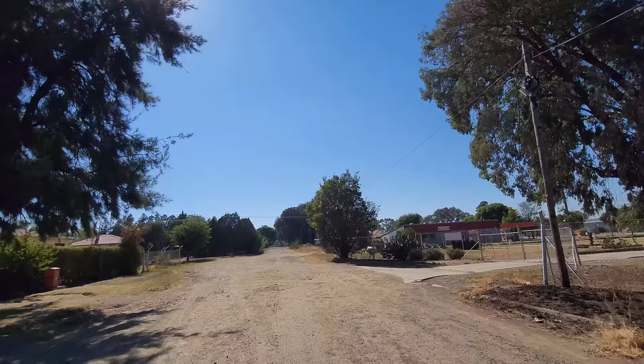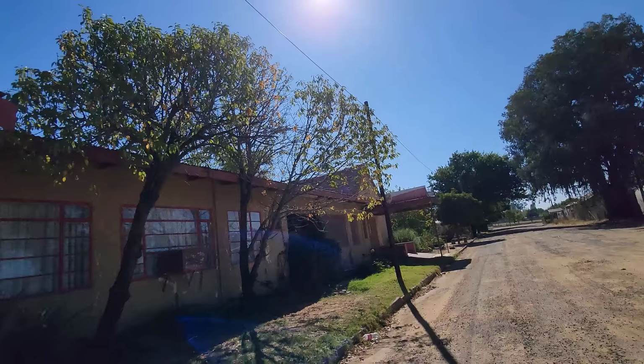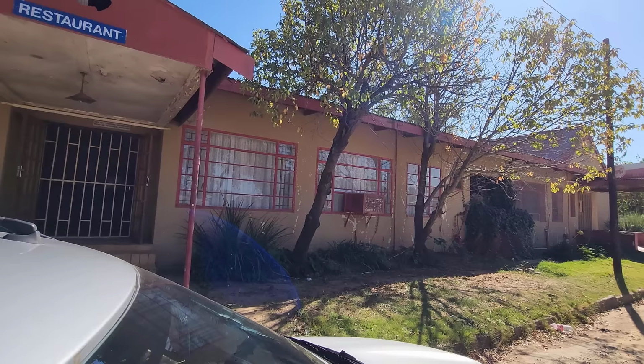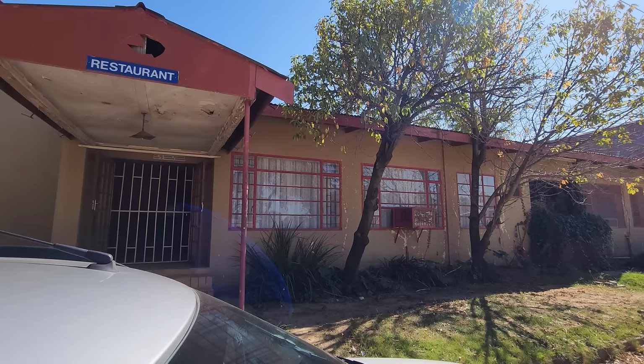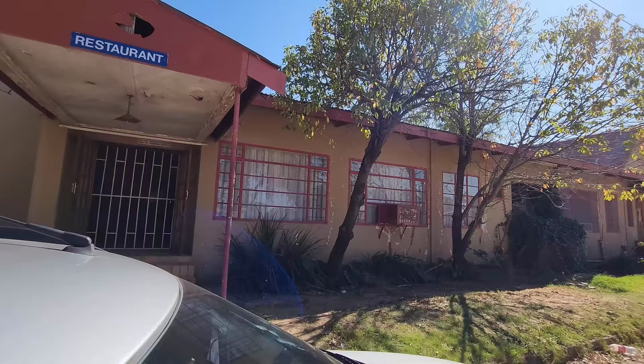That's a good thing. So I wanted to go inside to Dino's Pub and Grill, but it seems it's not that anymore. It seems like they've got a gym inside here and then they've got rooms to rent out. I don't think the restaurant is operational. It says 150 to 200 rand for the gym. I would imagine that's membership per month. 200 rand for a room, per night probably. 200 with an up arrow. All right, so there's accommodation in Tweespruit.